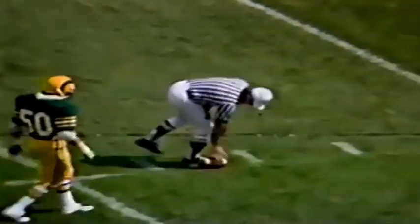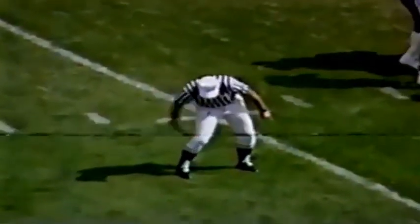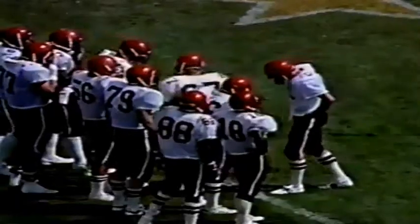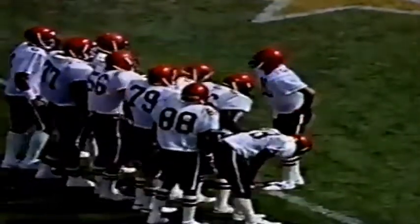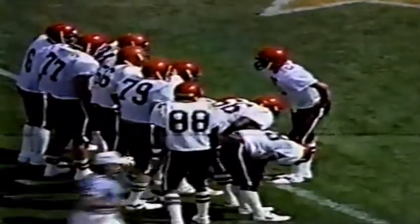Penalty, though, is against the Aztecs. March off back to the 9-yard line. Clipping. So at that, Jessup comes in with a play at tight end. San Diego State now will operate from the 9, where it'll be second down and 11.